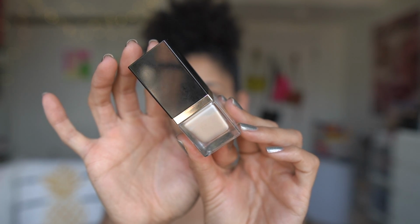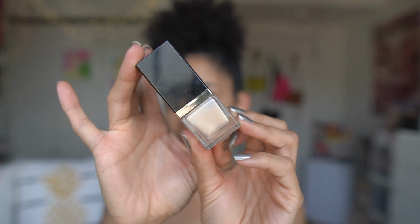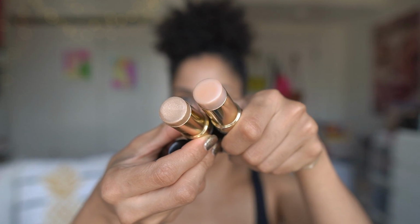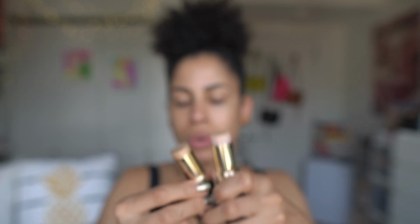The shimmering liquid highlighter. My goodness me. I really like this. I do prefer the new multi-glow sticks. I believe that's what it's called. Yes, multi-glow stick in 101 and 102. I find these to be a little more subdued than the shimmer liquid. I'll show the shimmer liquid as well. They're both beautiful. I like these a little better. I feel they're just a touch easier to apply.